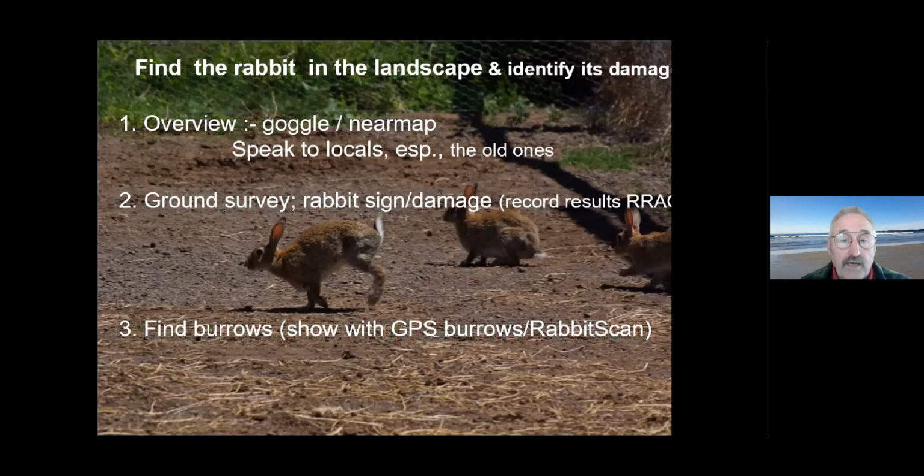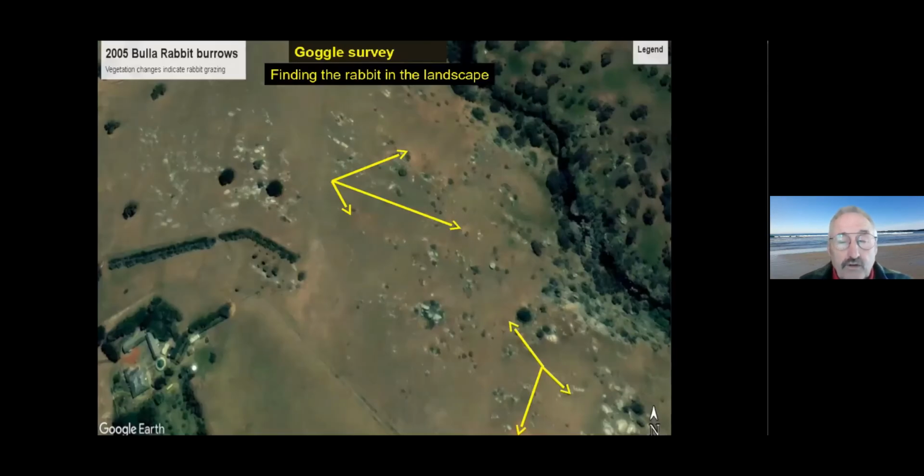Ground survey: look for what is there on the property, look at the things that advantage rabbits, and then find the burrows and record that. So here's a little Google map. It's a property near Bulla.